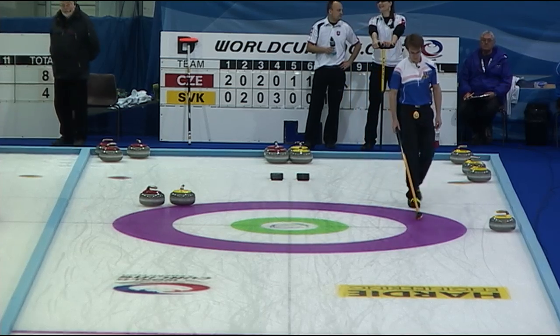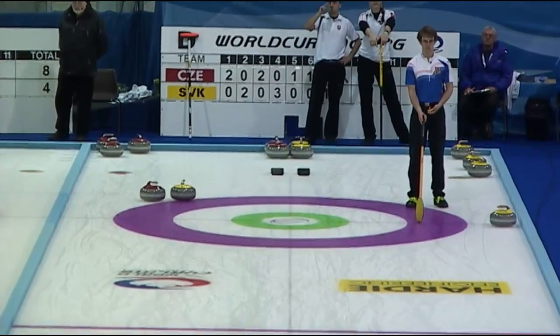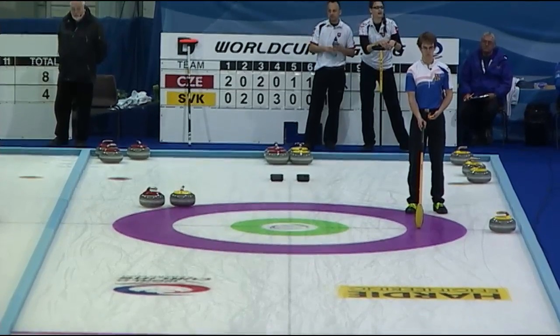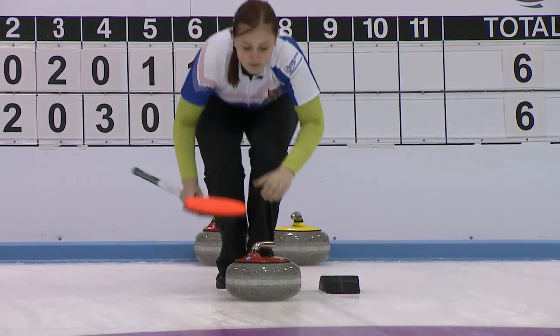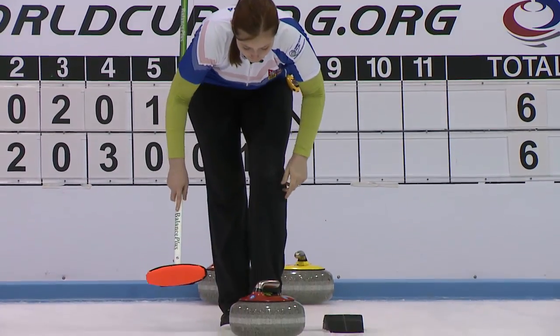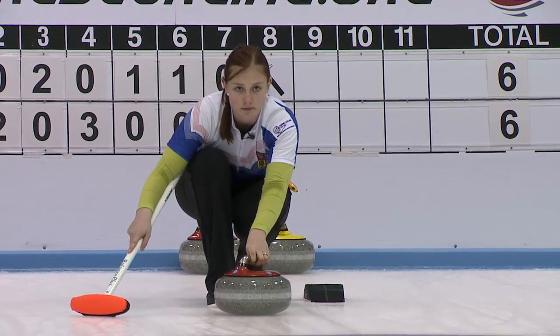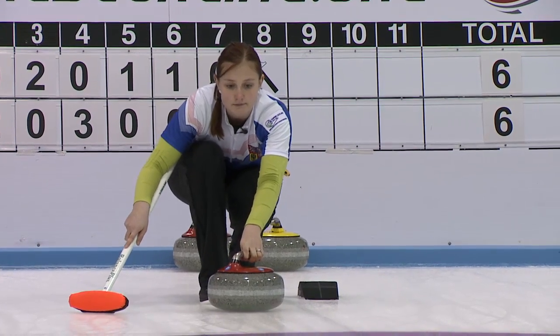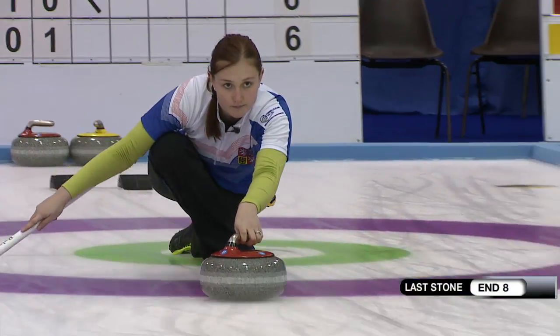So this is why you practice lots of draw weight shots, so that when you come to play this one, which is under a little bit more pressure to win the game, then you have that weight absolutely in your head and able to be transferred to playing the perfect stone. So here she goes, draw for the game.